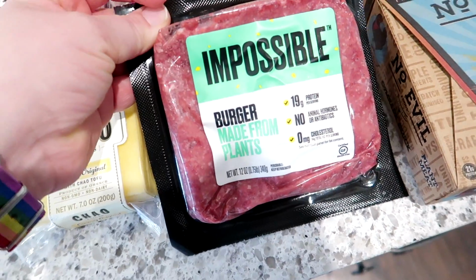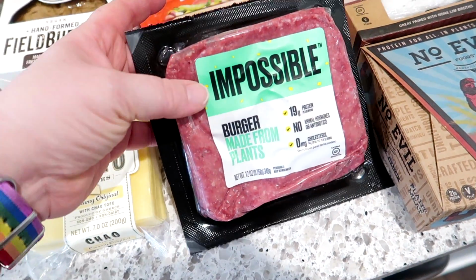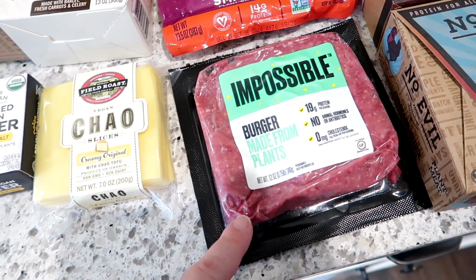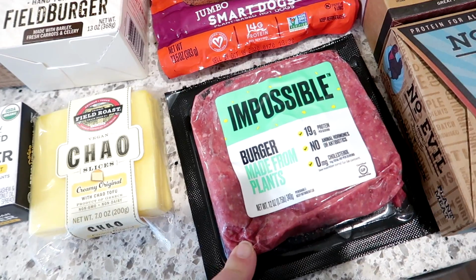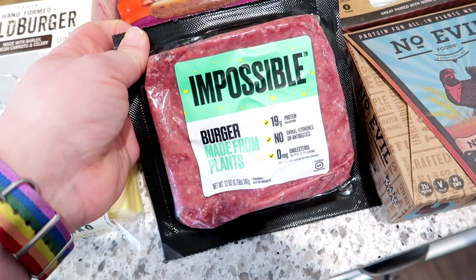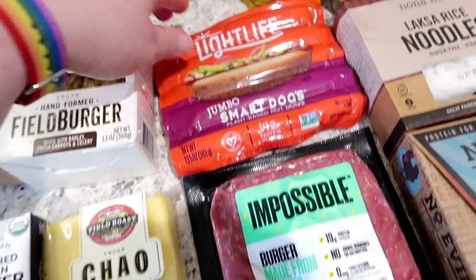I also picked up another package of this Impossible ground beef. I think I might make a chili with this. I'm not sure yet. This I have not seen in my grocery store. And maybe I'm just not looking in the right spot, but I've never seen this in my regular grocery store before, so it's nice that I can get it from there.